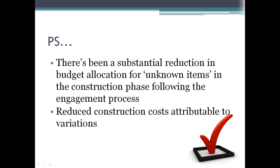Here's the icing on the cake. One of the key things that came out of the whole process was that there are now fewer unknowns moving through to the next phase of construction, which means there's going to be less potential for project variations come construction time, an easier way to budget, and basically less money that's going to be spent on the construction phase. So opportunities are plenty from this process.